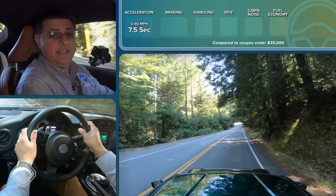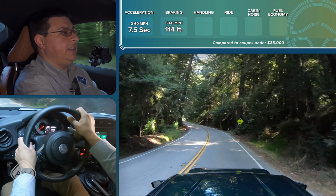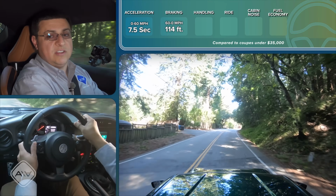In our 60 to 0 braking test, it took 114 feet for this model to stop from 60 miles an hour back to 0, which is a little bit longer than some of the alternatives out there, but still a respectable stopping distance. Remember that we do have 215-width tires on this particular model, and those are going to be a little bit narrower than some of the things that you might want to cross-shop this with.